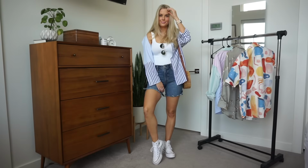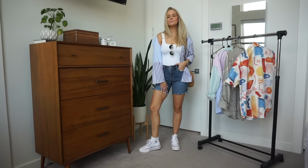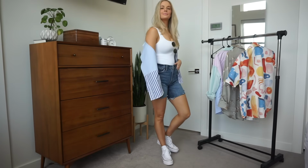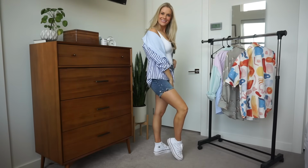But if I found those exact shirts in a higher quality, I probably would pick the higher quality, just because those will be everyday pieces for me. Well, the blue one would be. If this is not an everyday piece for you, again, a great way to get on a trend without spending a ton of money. So yes, another little button down shirt that I got.